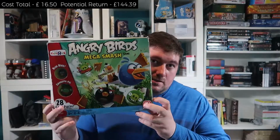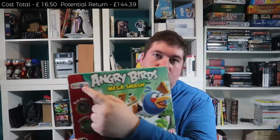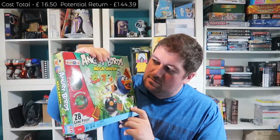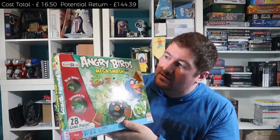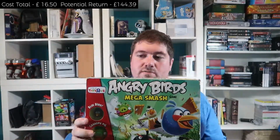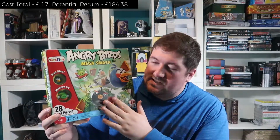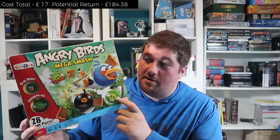Now this one's interesting. This is an Angry Birds Mega Smash game. It's actually a Toys R Us exclusive. Paid 50p for this. Someone is selling just the pieces without the box for about 25. I think it's because, I don't want to say rare, but because Toys R Us is basically bankrupt now and gone out of business, I think some of the Toys R Us exclusive stuff might start going up in price. So I've listed it at 40. But he does have the pieces on for 25 and he's got a few watchers, I think. So we'll see, I would take an offer on it, but yeah, 50p into 40, that'd be great, wouldn't it?